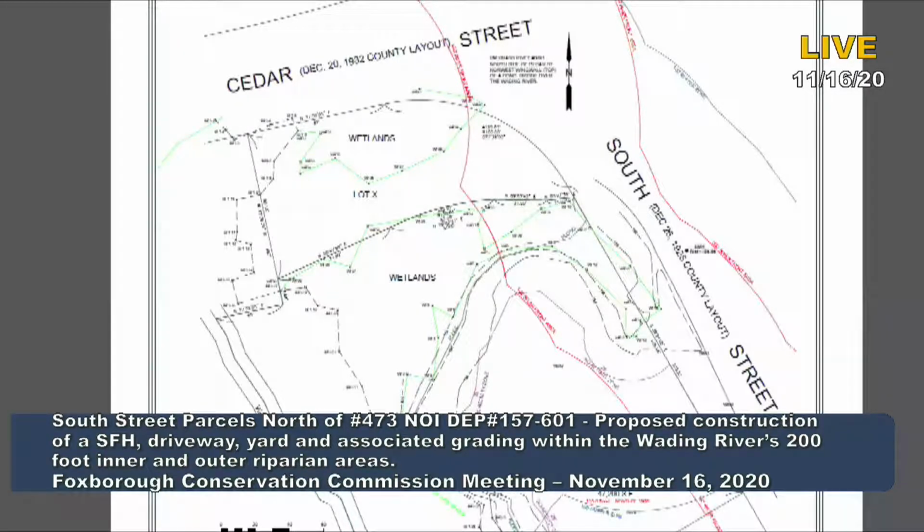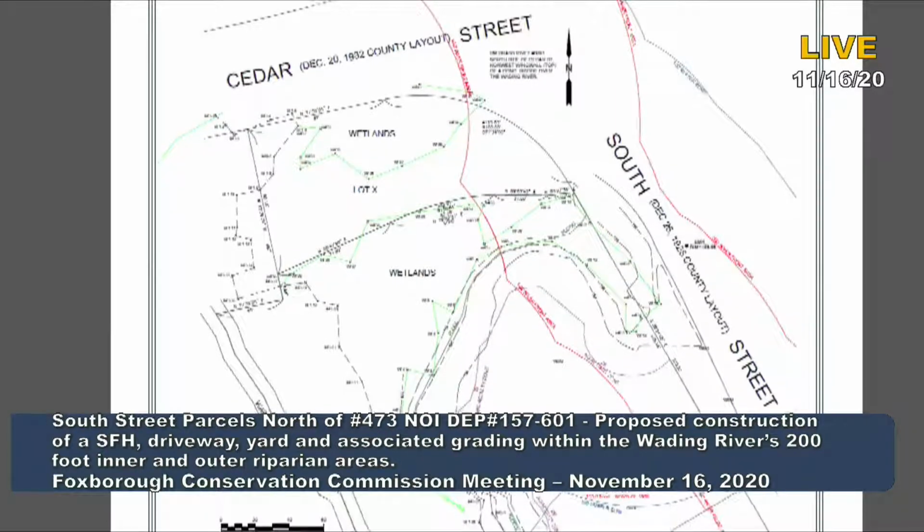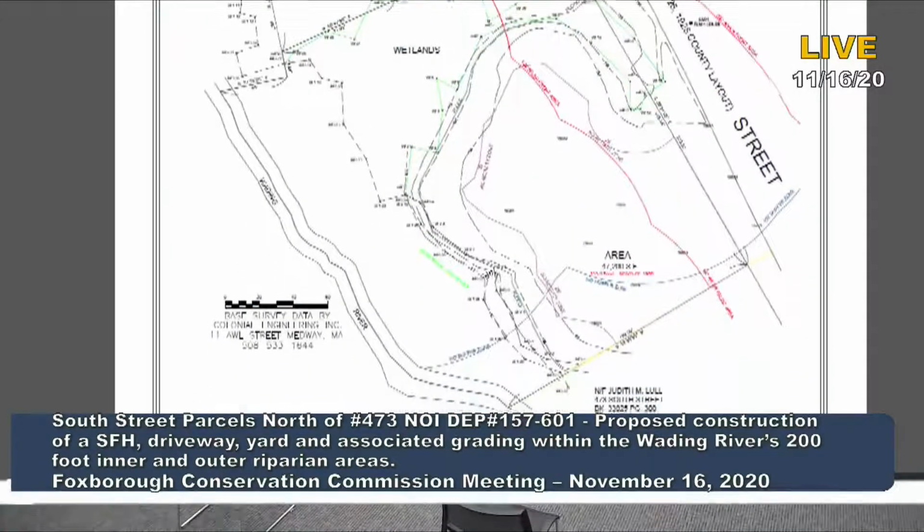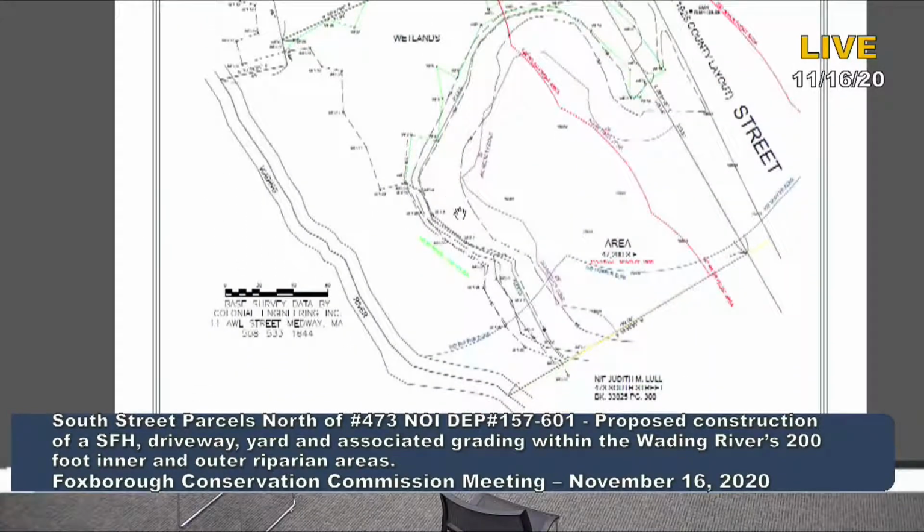Per your bylaw, bank is regulated as the higher of the two, and there's a gap between those two. We have an inland bank delineated in this portion of the site per your bylaw because there was a separation between mean high water and the break in slope. So we have the higher of the two shown here for your bylaw.